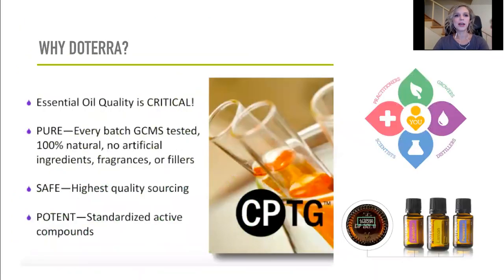And then I just want to take a little side and talk about doTERRA specifically. I'm obviously speaking just about doTERRA when I'm discussing oils tonight. And the reason that doTERRA is so wonderful is they are certified pure therapeutic grade oils. So they are super pure. Every batch is tested. There's no artificial ingredients, fragrances, fillers. So they are super safe.